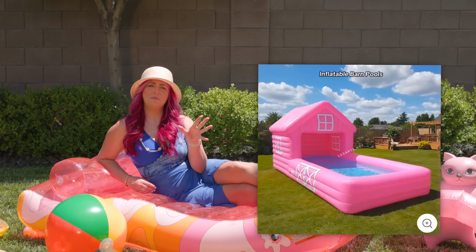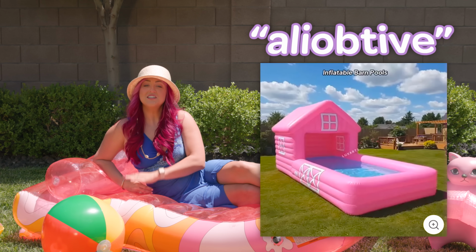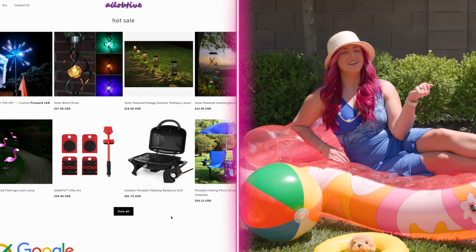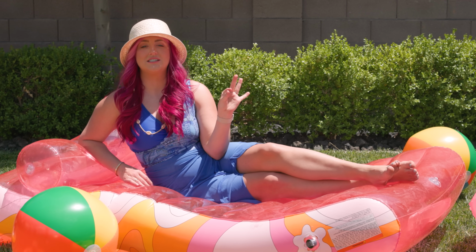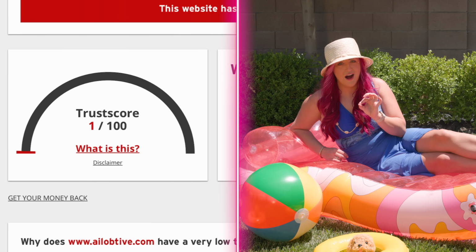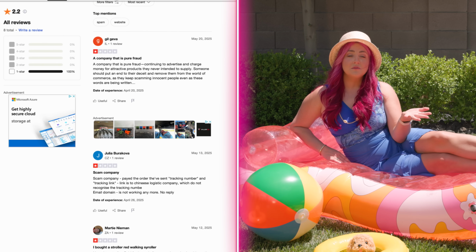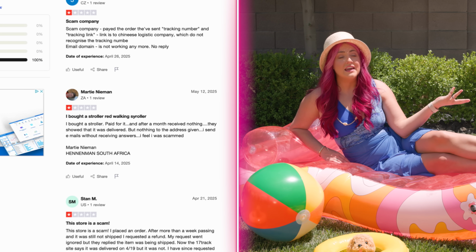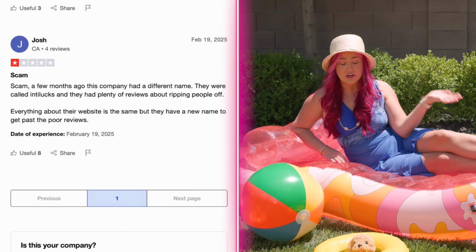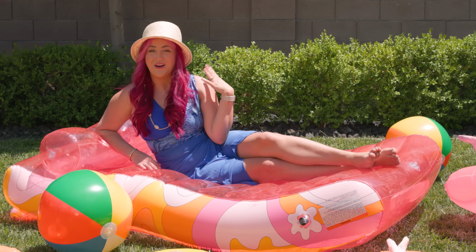This pool comes from a website called Aliobidiv, and on the outside, it looks like your average home and garden website, but a little bit of researching dug up some serious dirt on this website. Scam Advisor gives it a 1 out of 100. Lots of complaints from customers saying they never got anything, even complaints from people saying that they misused their credit card information, so thank goodness for a prepaid card, but we ordered it.